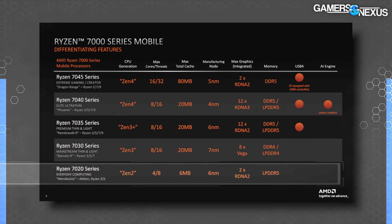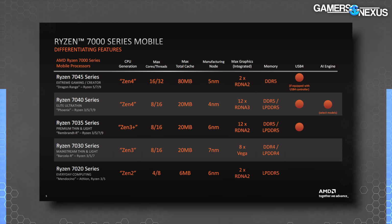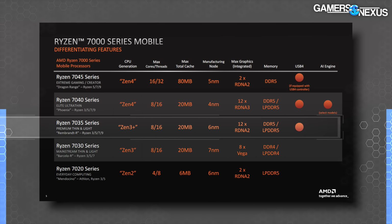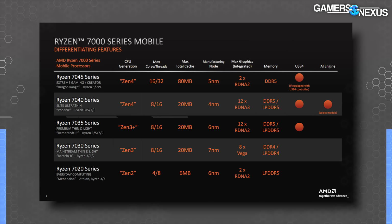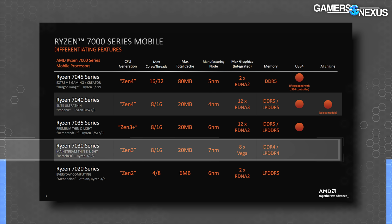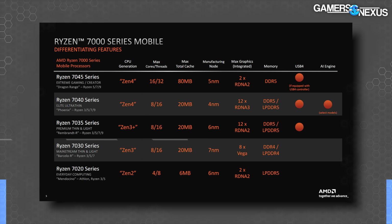It's not that they're literally reusing old chips, because there are Zen 3 Plus and Zen 2 parts with DDR5 support on a 6nm node and with RDNA3 graphics. And all those things mean that it's new silicon, it's structured a little differently. So that said, the 7030 series might literally be rebadged due to the use of DDR4 and Vega graphics. That might be an older part getting resold.